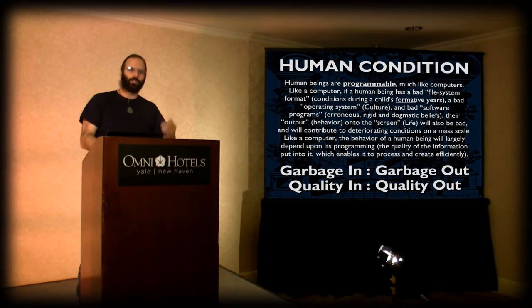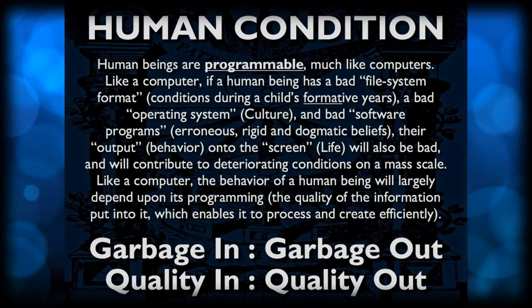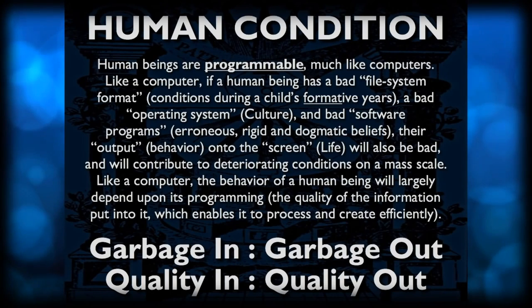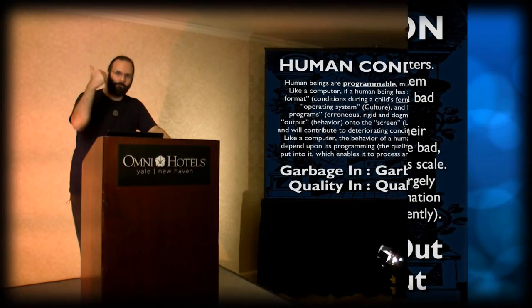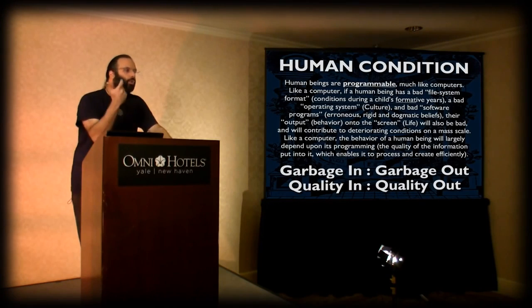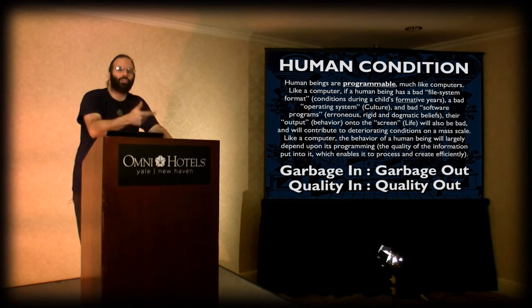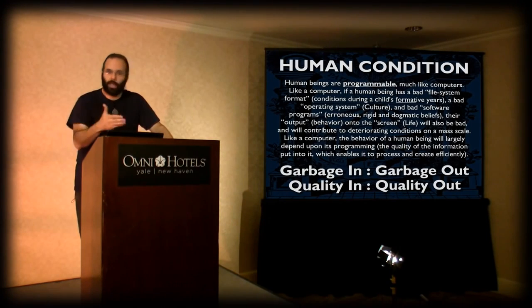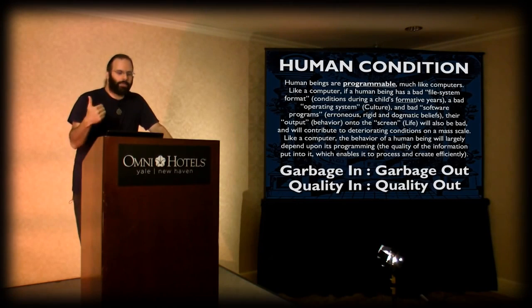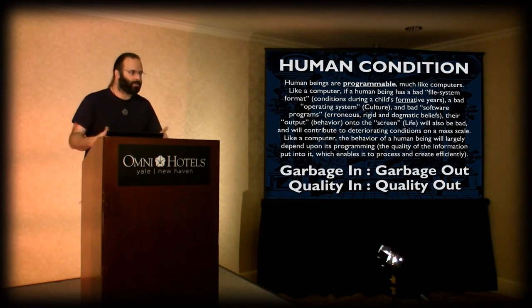Now, the software is the belief systems, what the person has taken into the mind and processed and made part of themselves. And if all of those things are bad, we have three bad components. The format is bad, the file system format, which is the formative years of the child. The culture is bad, meaning they're already growing up in a culture that condones moral relativism, etc., and doesn't understand natural law. And the software programs that have been input into the child are bad, meaning their belief systems.